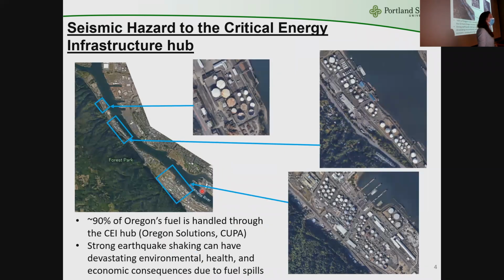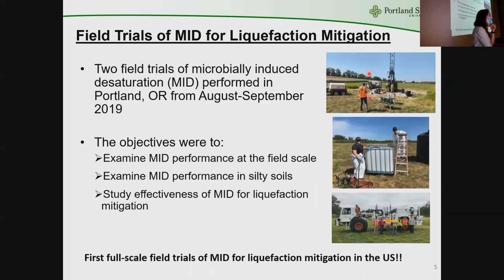One area that we're particularly concerned about is the critical energy infrastructure hub, or the CEI hub, located along the Willamette River, where 90% of Oregon's liquid fuel is handled and 100% of the jet fuel for the Portland International Airport. These above ground storage tanks of fuel, such as those shown here, are extensive throughout the CEI hub, and many of them are founded on very liquefiable, loose, young soils. So again, we're concerned that should the earthquake hit and cause damage and liquefaction along the CEI hub, it will cause the fuel from these tanks to spill, losing that resource for recovery and causing environmental and health damage as well. So we're very concerned about these tanks and their liquefiable soils.